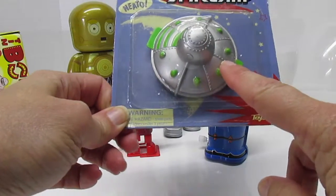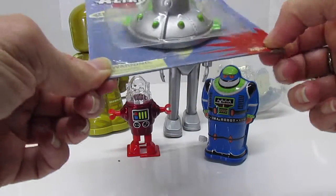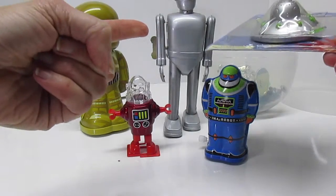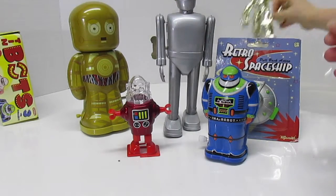What do you call that kind of spaceship? Alien spaceship. Flying alien spaceship? Yes. Oftentimes we call it a flying saucer. This looks really similar to the spaceship that GORT and Klaatu came to Earth in, The Day the Earth Stood Still. What else we got?